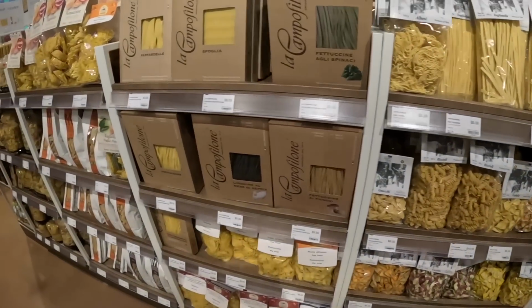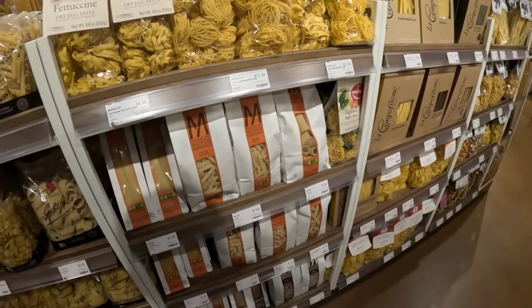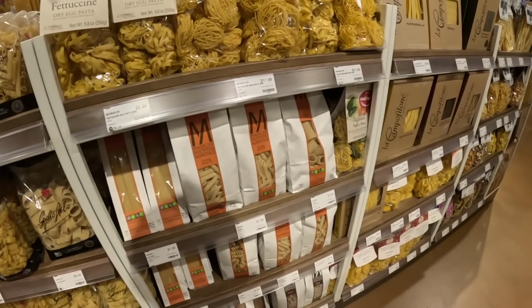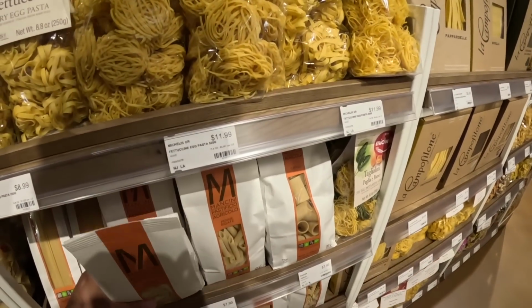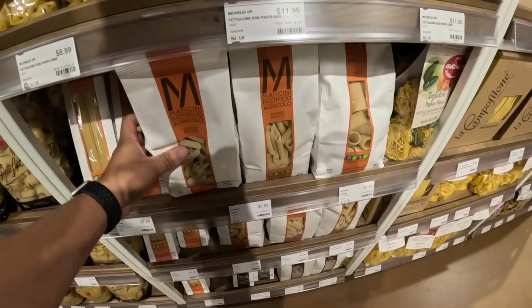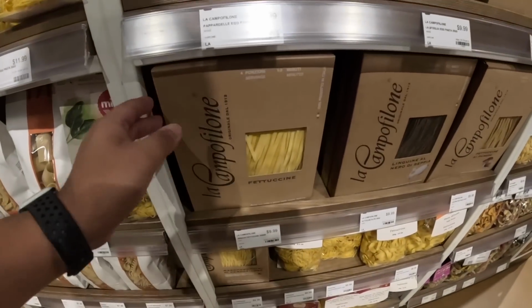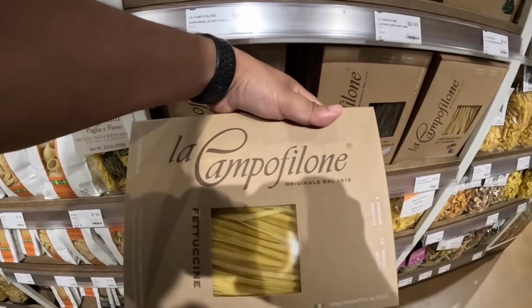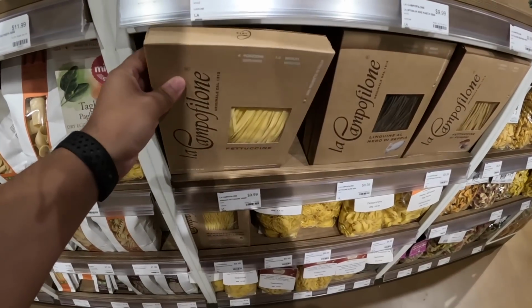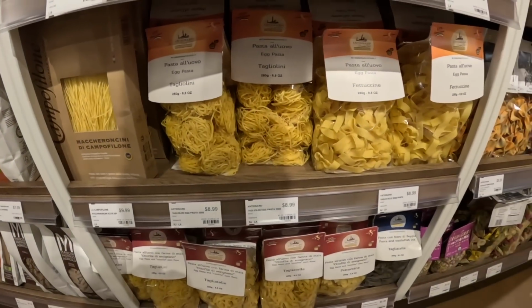We're now in our dry pasta section. So you've got the sauce, or you probably do it the other order, get the pasta first and then the sauce. But basically you can buy your dry pastas here. For example, these, the penne pastas are $7.99 for that bag. You got fettuccine for $9.99 over here. Really cool box that you could just take home and make yourself. And you got all kinds of shapes and strands, $8.99.